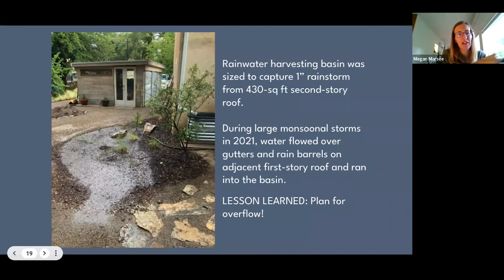For us, the water just extends out into this area that's the path, and so that worked okay for us. And we have this higher area towards the house, so the water didn't actually encroach back up on the house. Okay, final slide.